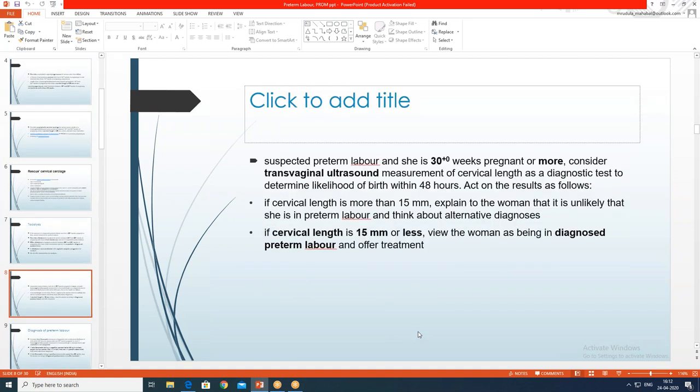Now, as I told you, suspected preterm means they are having contractions associated with pain. That is the suspected. Now this suspected preterm becomes diagnosed preterm when you do transvaginal ultrasound. Transvaginal ultrasound is not needed before 30 weeks. So from 26 weeks to 30 weeks, only suspected preterm. You don't have to diagnose it. Start treatment with suspected preterm. From 30 weeks onwards, you have to diagnose.